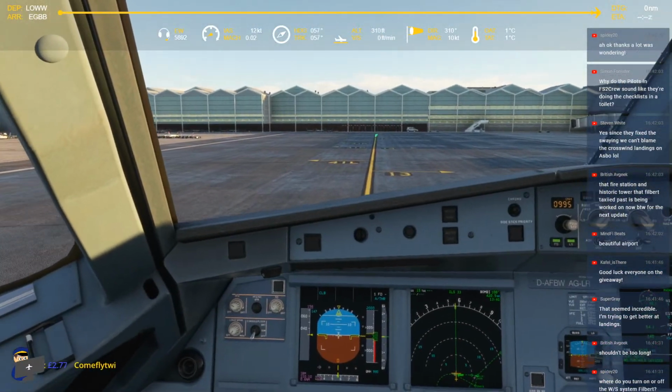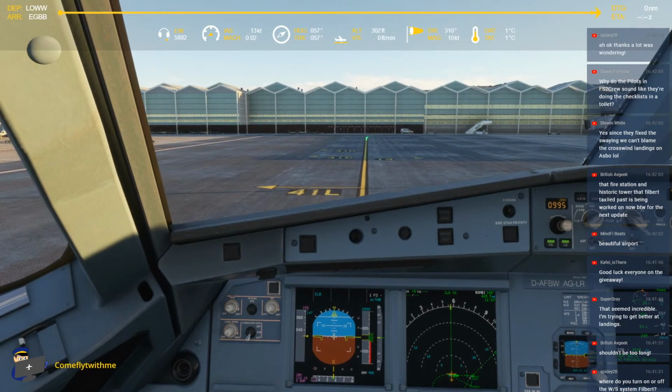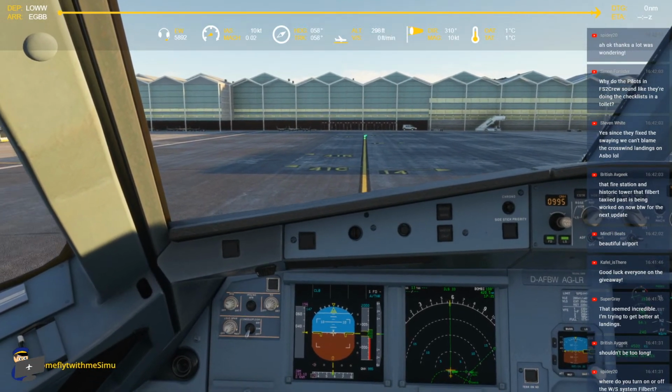Let's park at gate 41 centre. Taxi light off.